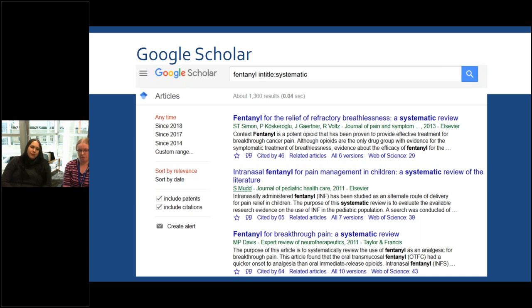And another option that you have to keep track of authors that you like, if you look at the second result on this screen, you see that the author name is underlined. That means that this particular author has a profile in Google Scholar. So you can actually click through that author's name to see everything that they've published that is available through Google Scholar and to get other information about them, like their affiliation or their academic credentials or that kind of thing.